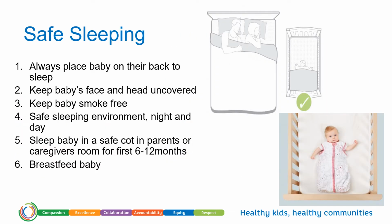Safe sleeping is an important aspect of going home, so I will go through the SIDS guidelines with you once more. Here are the 6 important steps. Point 1. Always place baby on their back to sleep. This keeps their airway clear and ensures protective reflexes can work. It reduces the risk of suffocation, overheating, and choking.